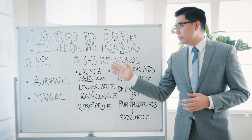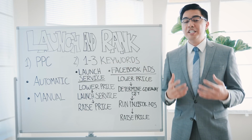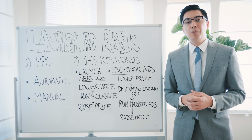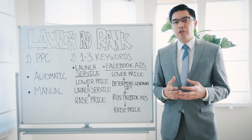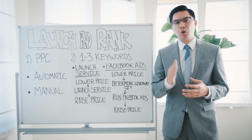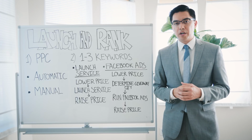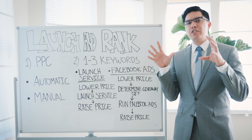Now, if you've had struggles on trying to figure out what 1 to 3 keywords to target, reach out to either of these companies and they will give you an idea of what they recommend. Now, another thing that they'll tell you is how many discounted giveaways or sales they recommend per day in order to rank your product.